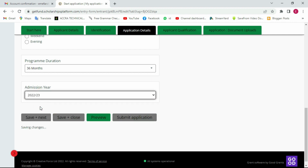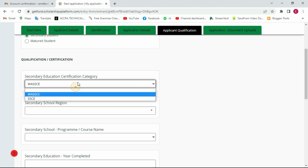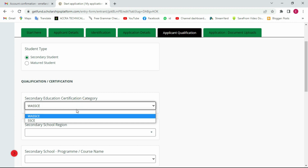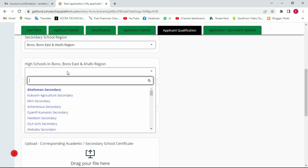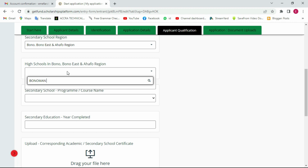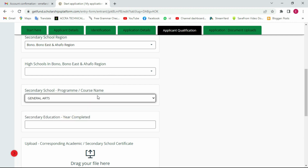Okay, so I'll click on save and continue, or save and next. Then I'll continue with the application process. All right. So student type, you are a secondary school student, and it will ask you for the certificate type, which is WASSCE. Then the region of the school, Bono region. Name of the school, Bonoman Senior High School. Then the program studied is General Arts. The year of completion is 2021.